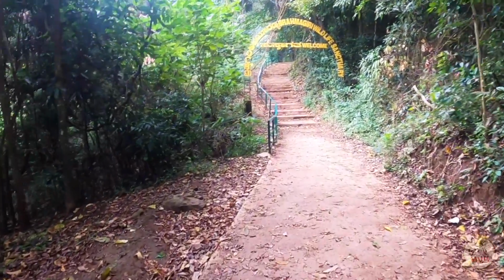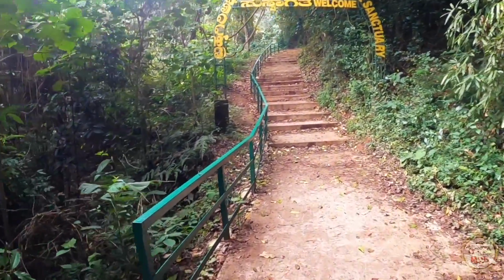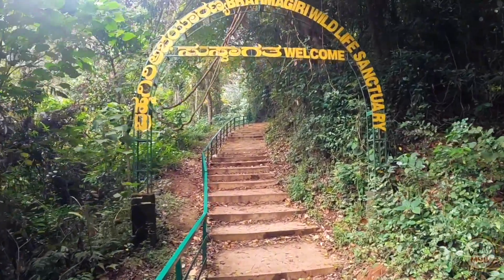After walking so long, now you could see the welcome board for Brahmagiri Wild Sanctuary.